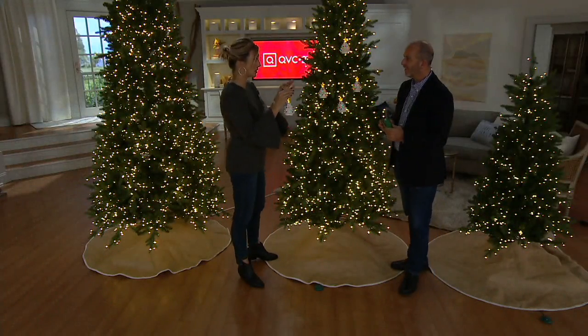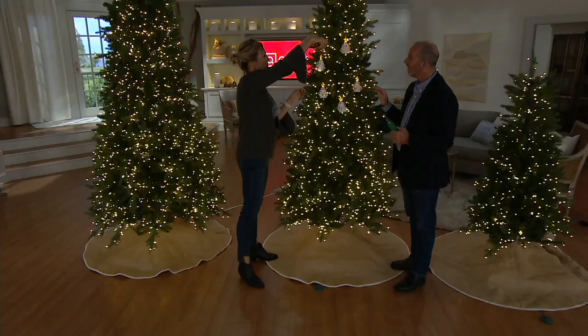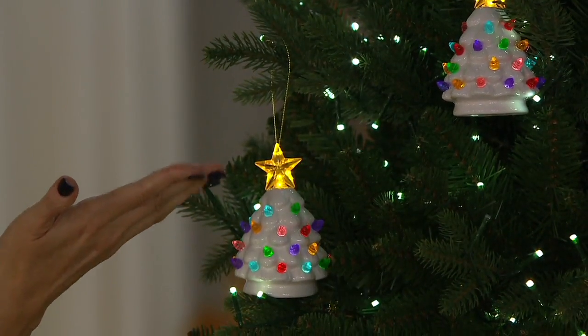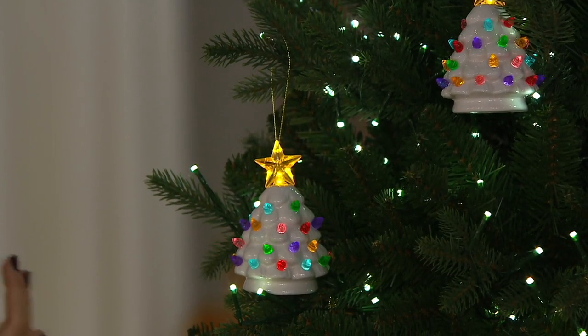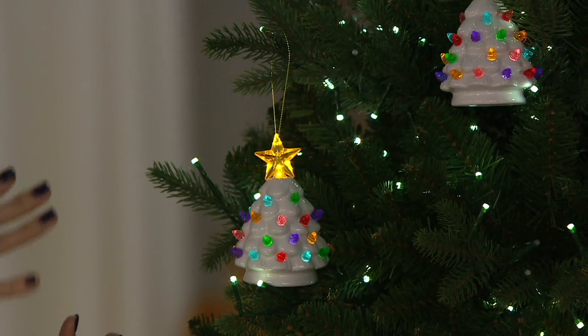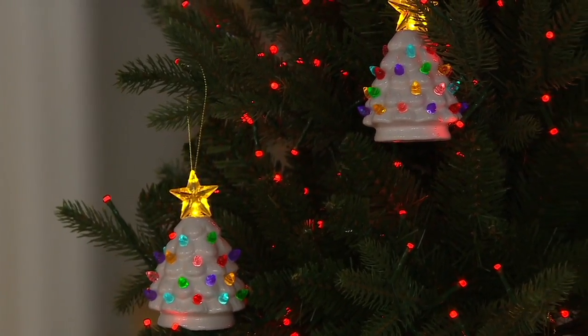Like on my real tree, the branches start to get more and more wilty. What's great about this is, look at that, it's not bending the branch. See how I strung that? It's holding each ornament perfectly and keeping the integrity and the shape of the tree. I just love that you can really go on in and do all of your decorating without worrying.